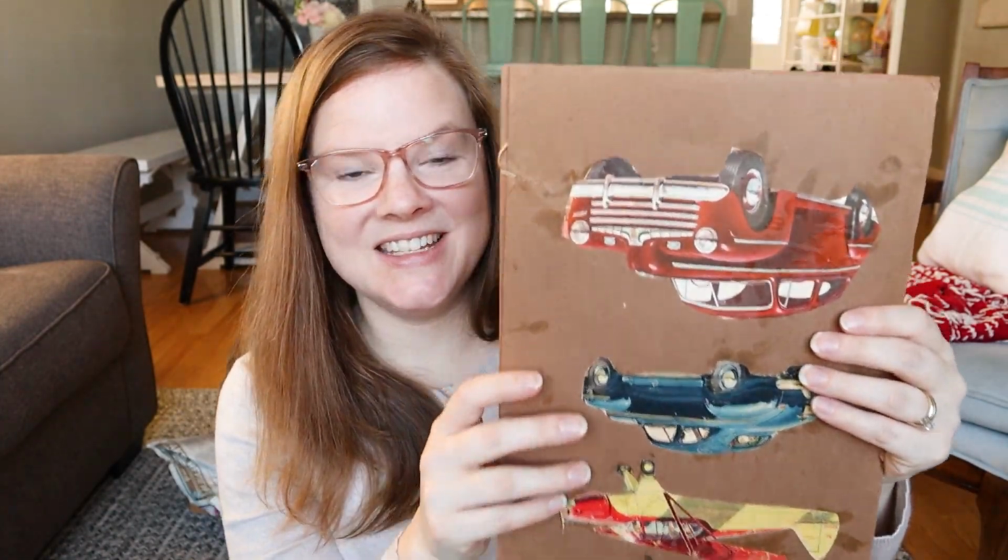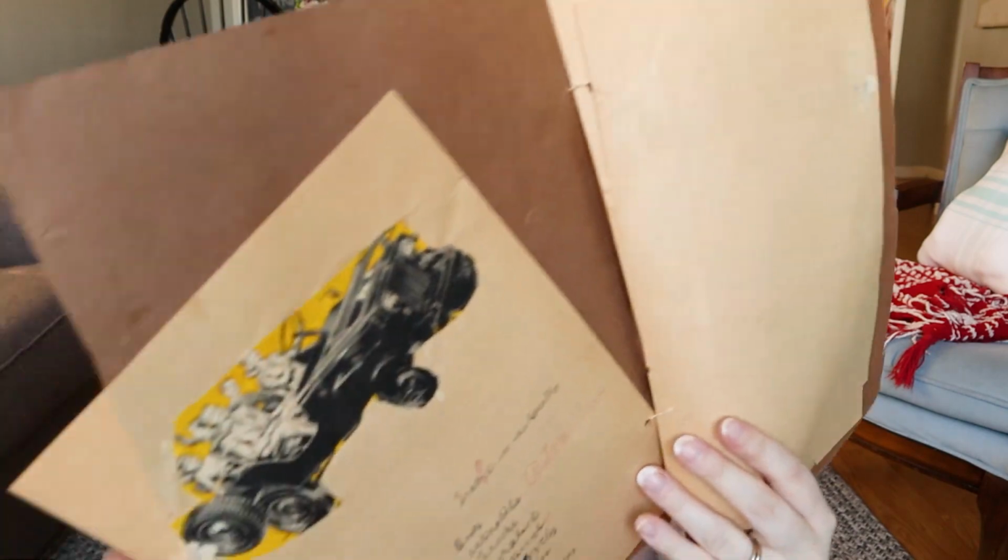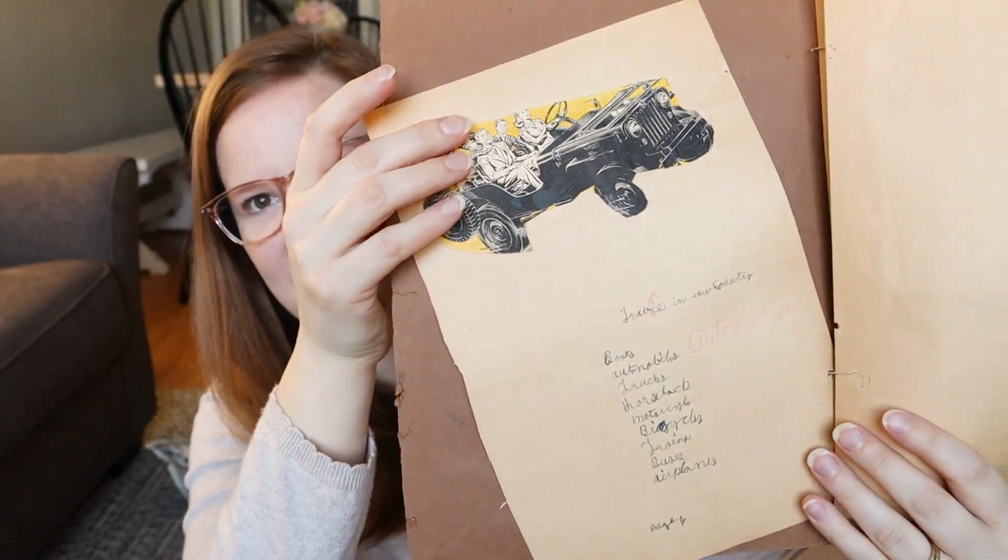There was somebody's report. I have no idea how old this is, but it says you did neat work, but your pages are in wrong. B-minus. And it's somebody's little report from years and years ago. And there's all these cars and things cut out and glued to it. So I thought that was such a crack up, and I will certainly find a way to repurpose these in my crafting.